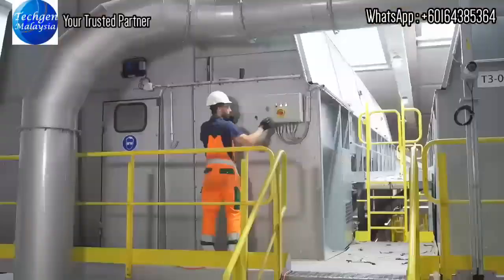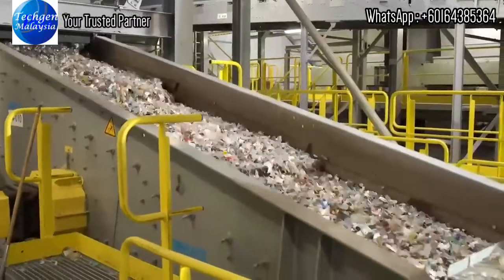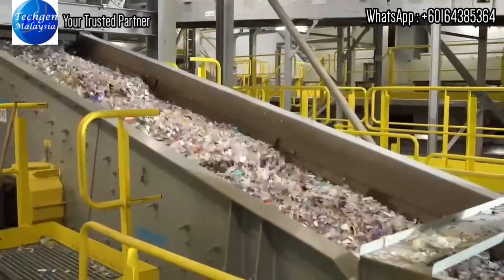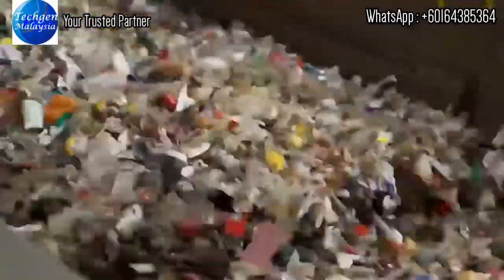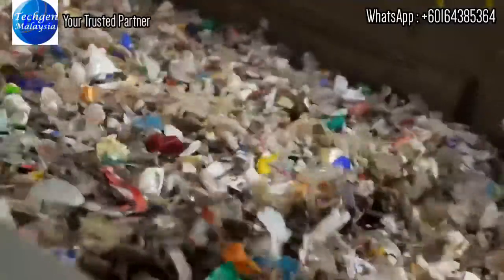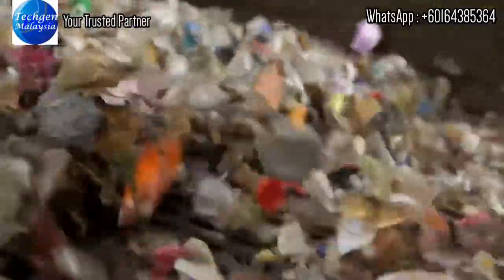The rest is transported to 2 additional drums. Finally, 5 separate streams are created containing different sized material. Separating the material by size makes further sorting procedures much easier.